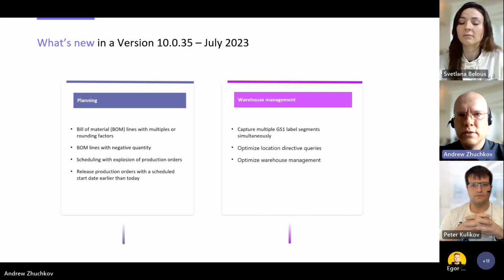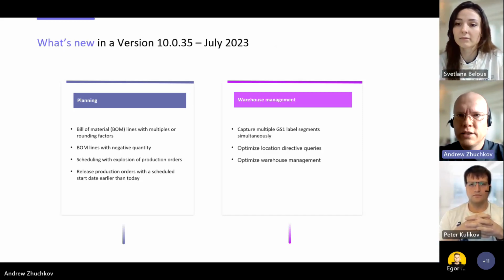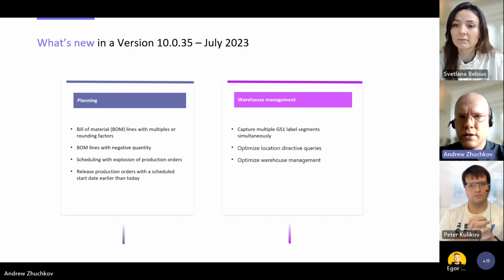The 10.035 release contains changes in 2 business areas, planning optimization and warehouse management. You can see the high-level overview of the features on the slide. The latest version of planning optimization supports many manufacturing planning features that were previously only supported by the master planning engine.